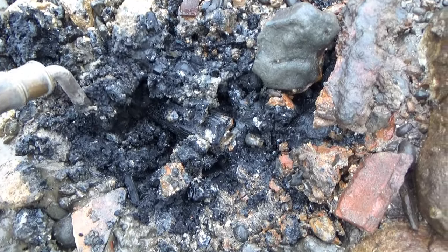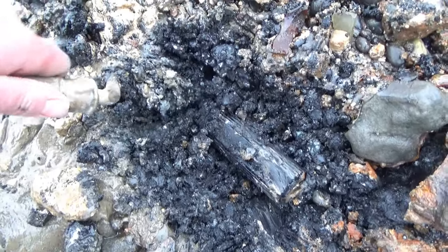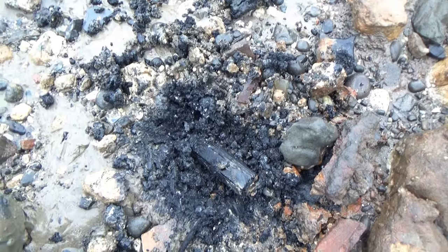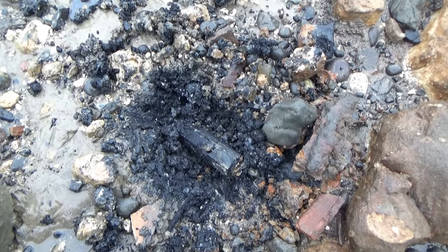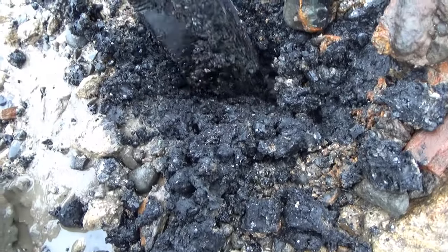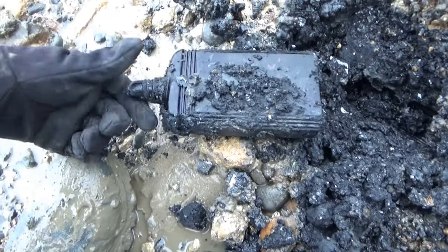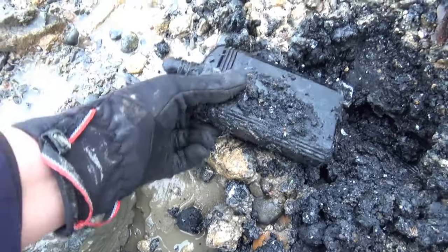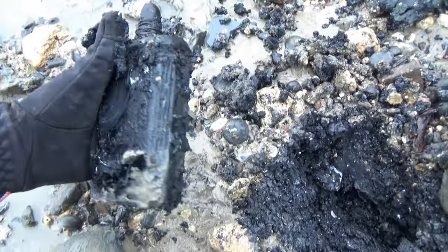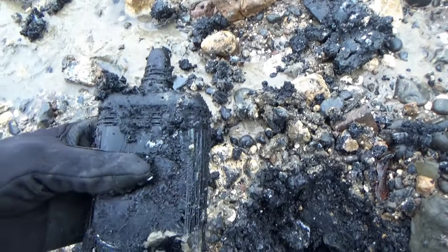What is it? I think that's the end of it there. Okay, I'm going to turn my camera off a minute so I can make a little bit more progress. Well, look what I've got here. This bottle is intact, and yeah, that's really unusual. I've not seen one like that before. Look at that funny neck.